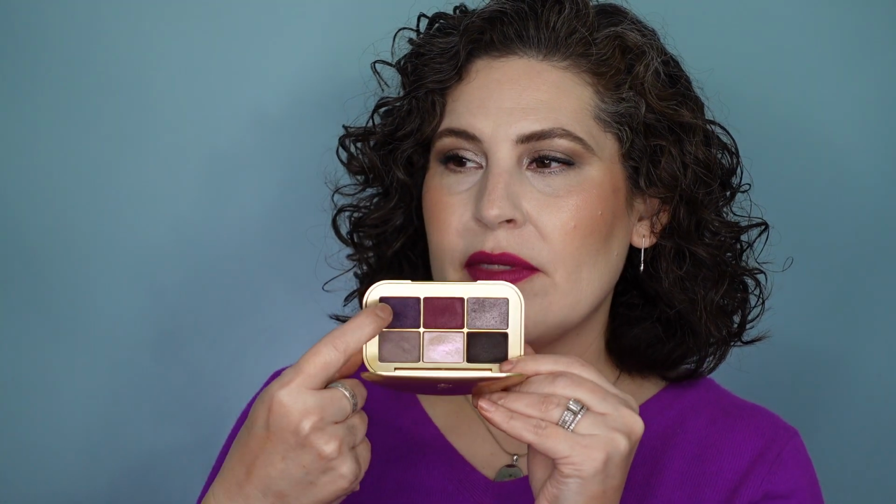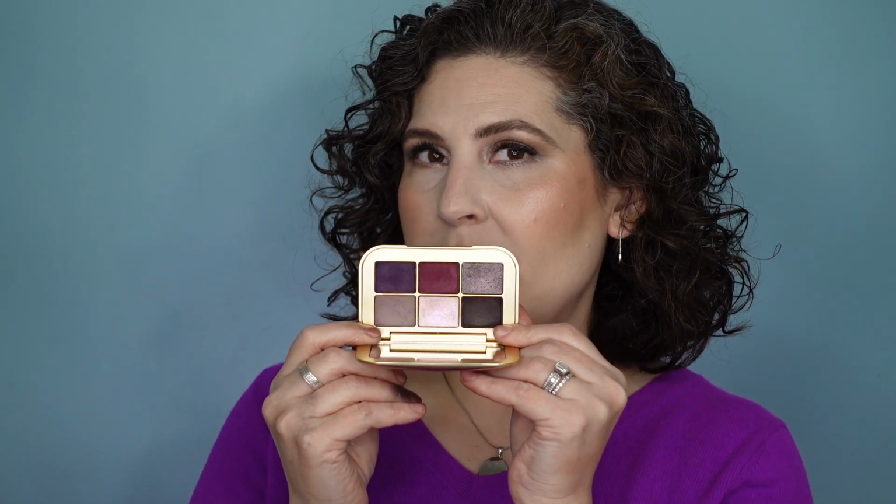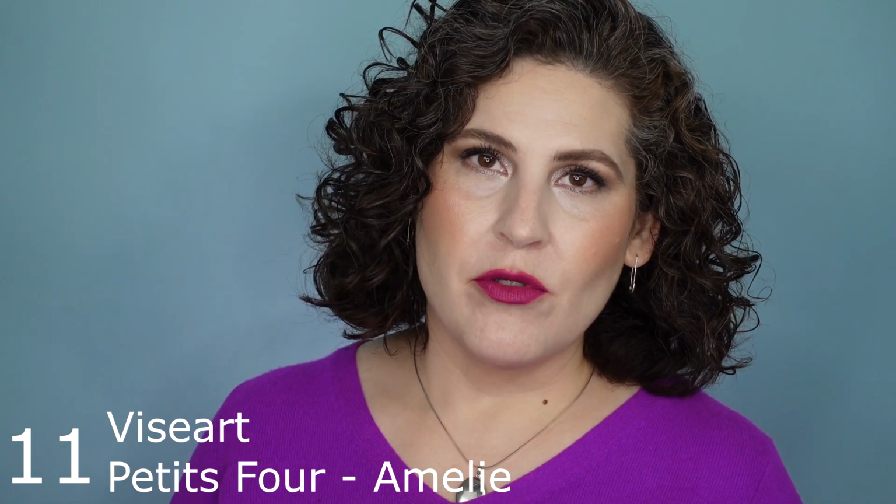Now, again, these two shades are not in my comfort zone, but I found myself reaching for this really beautiful cranberry shade. It's called Victorian Trim. It's stunning. I really do like this way more than I thought I was going to. So at number 11, just missing my top 10, was this guy right here. This is the Amelie Petit-Four from Viseart.